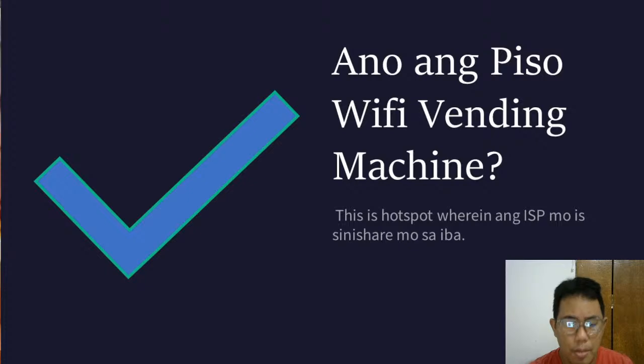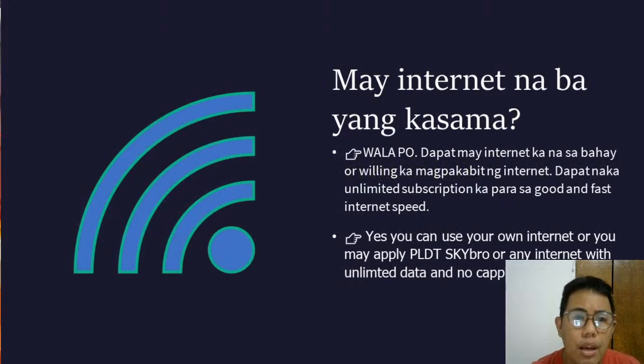My internet na ba yang kasama? When the question is some other customers asking, meron na bang internet yan? Because I want to buy Wi-Fi Vendo, however, I want to know if it already has an internet capability. To answer that question, obviously, it's not. You cannot access the internet. I mean, you cannot use Piso Wi-Fi if you don't have any internet connection. So, in order for it to work properly, you need to have an internet connection first.